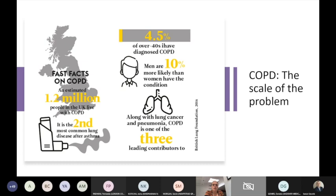4.5% may have a diagnosis of COPD, and at the moment there are more likely to be men than women, but with smoking increasing in women, that might change the bias. It's often associated with other lung conditions as well. And this is the second most common lung disease after asthma.